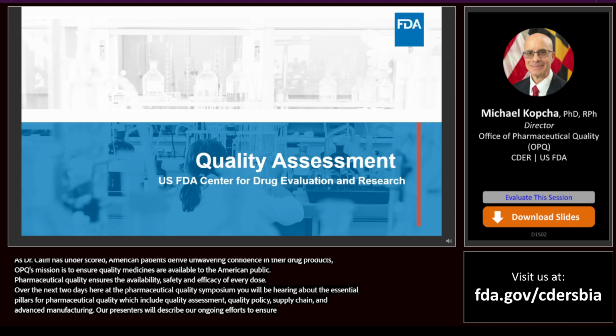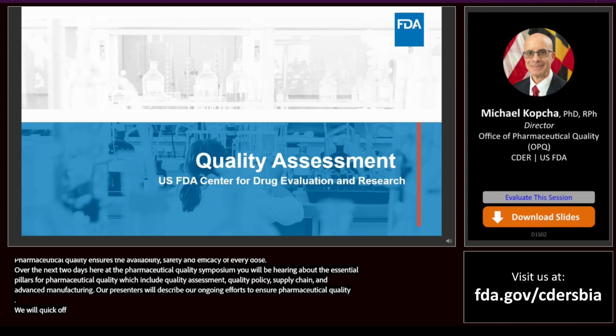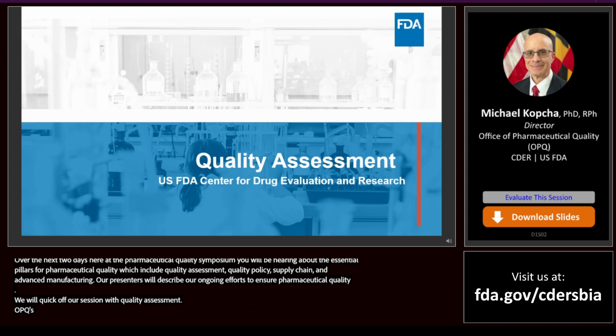We will kick off today's first session with quality assessment, an essential part in the work that we conduct in OPQ. OPQ's quality assessment approach integrates multidisciplinary insights by utilizing science-driven, risk-based standards to assess regulatory submissions.